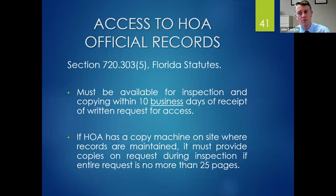Because if you do not respond and produce the records for inspection, and we'll talk about the nuances in that, within the 10 business days, the homeowner can sue the association and get statutory penalties of $50 per day up to a maximum of $500, but they can also get their legal fees if they prevail. Meaning that we could have a situation where it's a $500 penalty, not a big deal, right?